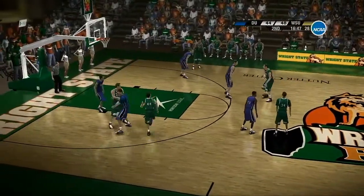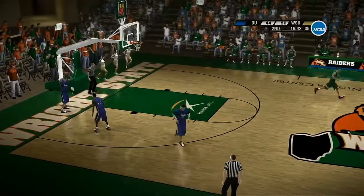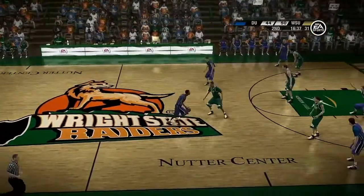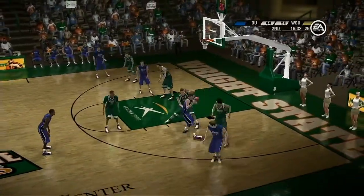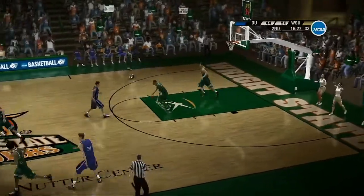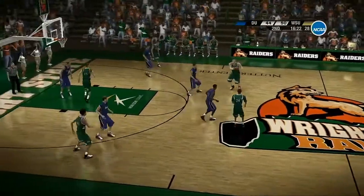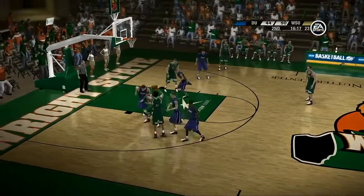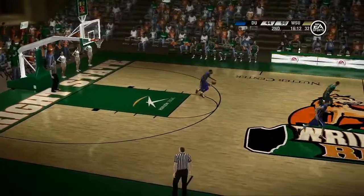Isolated on the outside. They're working around the arc, looking for the open jumper for two. Tickles the twine. The center handles the pass. And now the fadeaway jumper. They still don't score. That's why I love this game, Dick, for that reason alone. Wow, listen to those fans. The crowd is thunderous. He lets it go. Shot was no good, baby. Beautiful use of the screen, though.